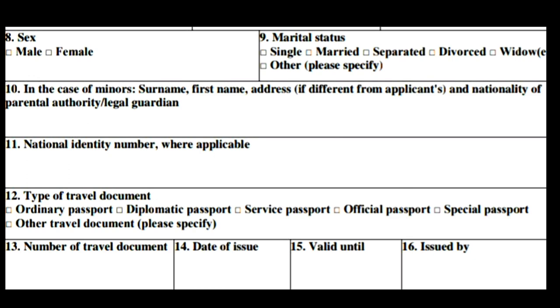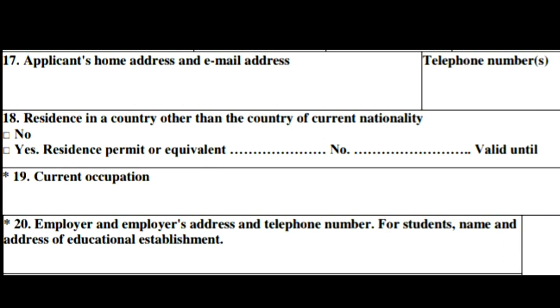Number 13, number of travel documents. So, yun yung passport number nyo, guys. Number 14, date of issue. Kailan in-issue yung passport nyo. Number 15, until yung validity ng passport nyo. And then, number 16, issued by. Okay, so ako nilagay ko DFA, Manila, Philippines. Number 17, applicant's home address and email address. And then, your telephone number. Kung meron yung telephone number sa bahay, lagay nyo. Ako nilagay ko lang yung mobile number ko.